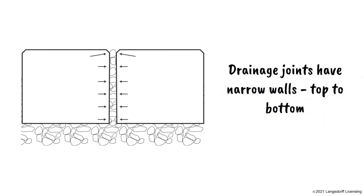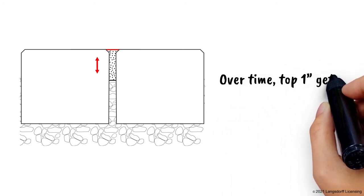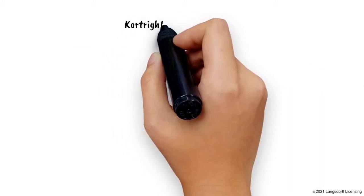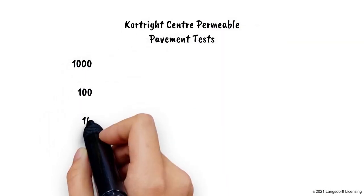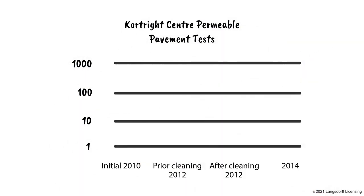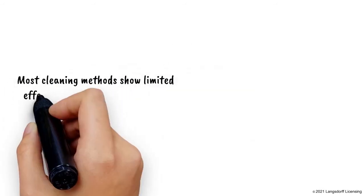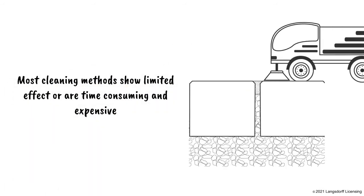The drainage joints now have narrow walls, top to bottom, and over time, the top 1 inch gets obstructed with fine sediment. The Courtright Center permeable pavement test demonstrated that most cleaning methods show limited effect or are time-consuming and expensive.